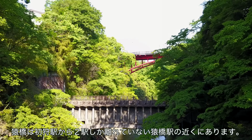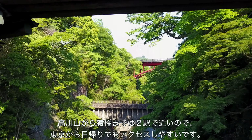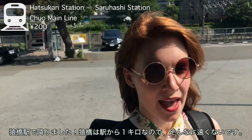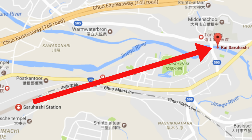Saruhashi is only two stops away from Hatsukari Station, so it's very easy to combine with Mount Takagawa on a day trip from Tokyo. So we now got off at Saruhashi Station, and it's about 1 kilometer from the station, so not that far.